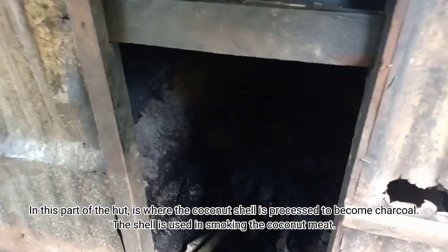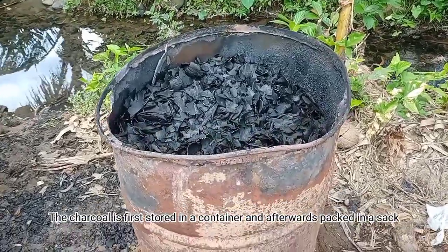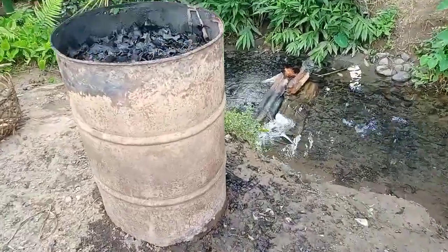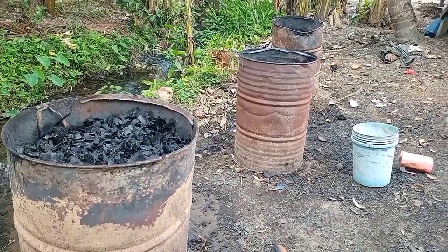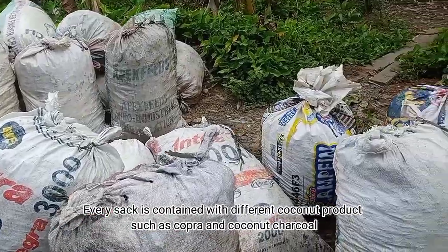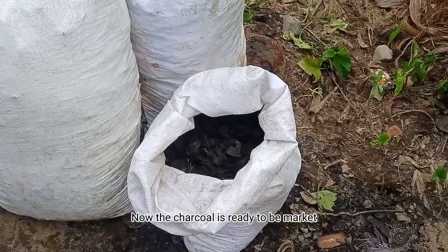In this part of the hut is where the coconut shell is processed to become charcoal. The shell is used in smoking the coconut meat. The charcoal is first stored in a container and afterwards packed in a sack. Every sack contains a different coconut product, such as copra and coconut charcoal. Now the charcoal is ready to be marketed.